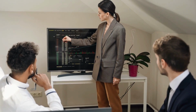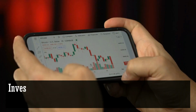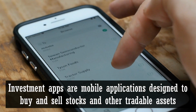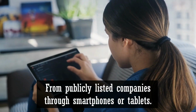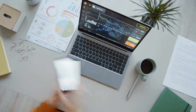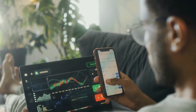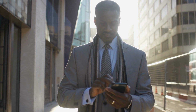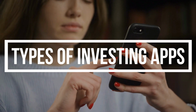Before we start discussing our top picks, let's start with the basics. What is an investment app? Investment apps are mobile applications designed to buy and sell stocks and other tradable assets from publicly traded companies through smartphones or tablets. These apps let users quickly access their holdings, monitor stock market performance, and track new investment opportunities. Most offer educational resources and notifications on recent market trends to keep users informed, while helping them develop their own investment strategies.